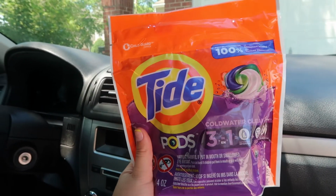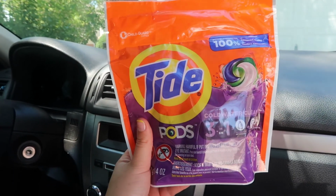So my last category of essentials is just kind of like miscellaneous stuff. The first is Tide Pods, and this doesn't really apply to you if you're just taking a weekend road trip. If you're taking a couple weeks long road trip like we are, I would definitely recommend bringing some Tide Pods.